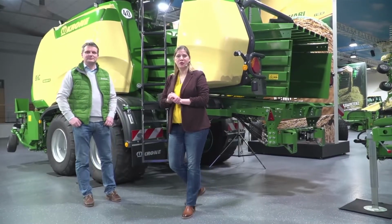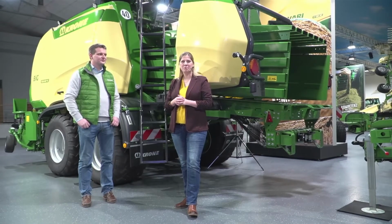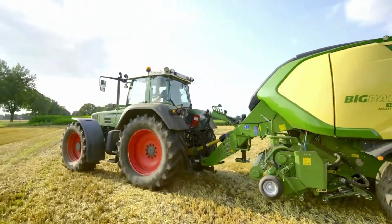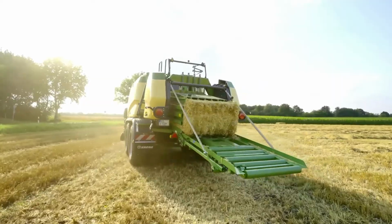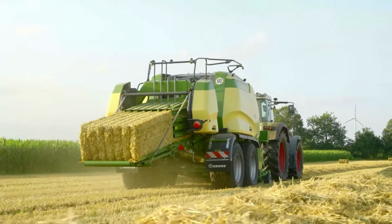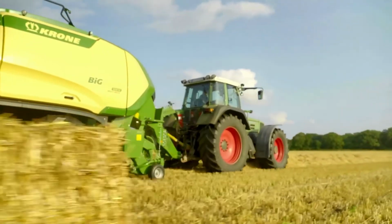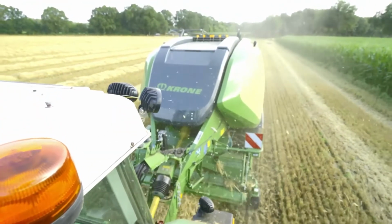Well, we've now had a good peek at some of the new features, but let's have a look at them in action. On screen now is a 5th generation BiG Pack 1270. Fitted with the larger and more robust BPV axle and 26.5-inch wheel size. The larger tires have a positive effect on rolling resistance and also reduce ground compression.